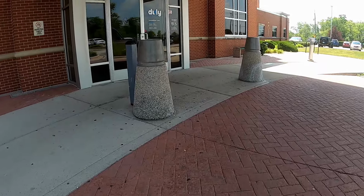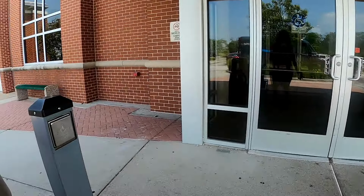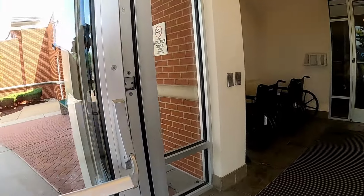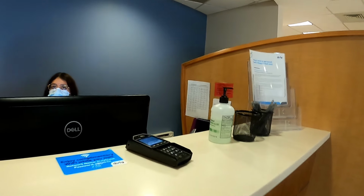Alrighty guys, we have arrived, and of course this isn't indicating exactly where I need to go. I feel like I've been here before, but we'll find out when we get up in here. And I have a catering order to deliver. I'm not sure what suite. It just says for Jennifer.